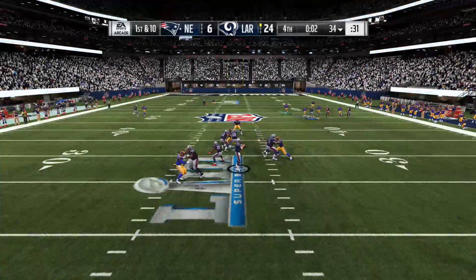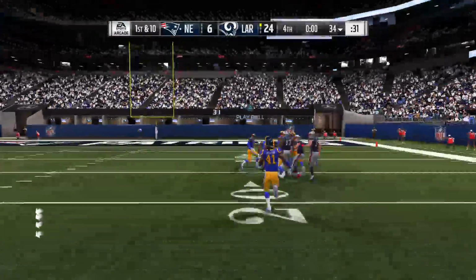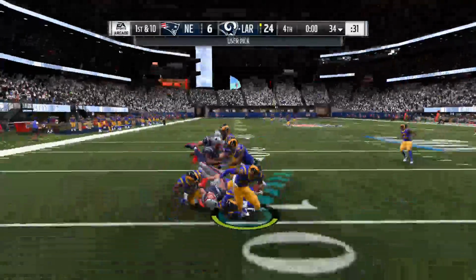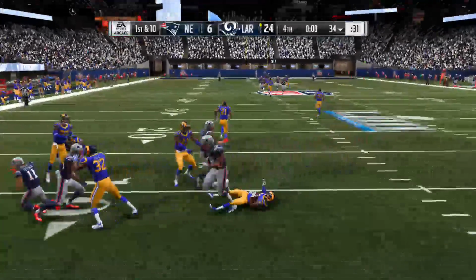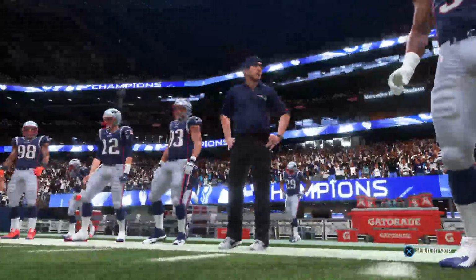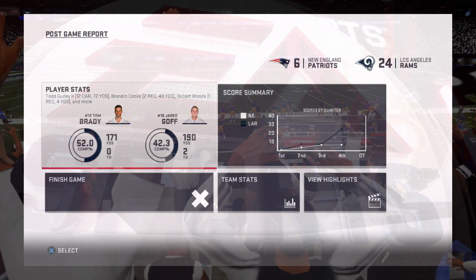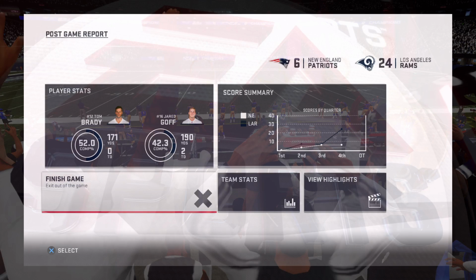One final try now for Brady. Now a desperation throw deep downfield. And for the 4th time tonight, it's an interception. LaMarcus Joyner with a pick. And a big turnover there as his guys will get the football back. The Rams have won the Super Bowl. And they will get the Lombardi Trophy.